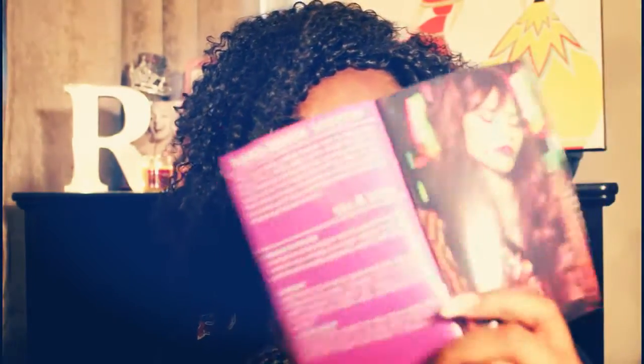Let's see what's in here. Okay, so straight off the bat, when you open it up, that's how it looks inside. Some goodies. You get a little ColourPop brochure and Super Shock Shadow. Oh yeah, they have other products like shadows, eyeliners.